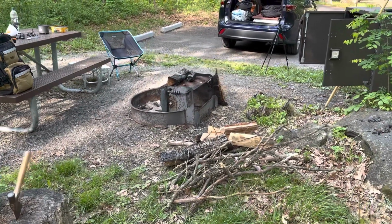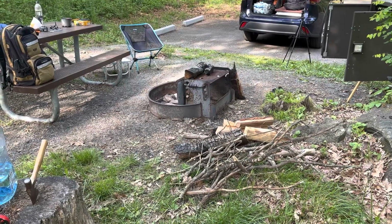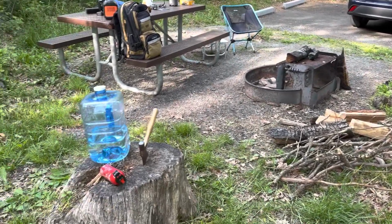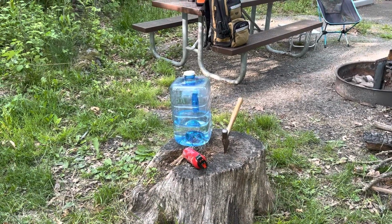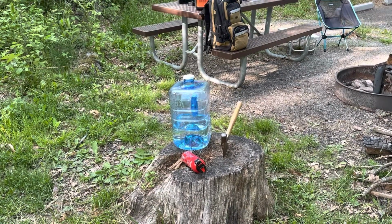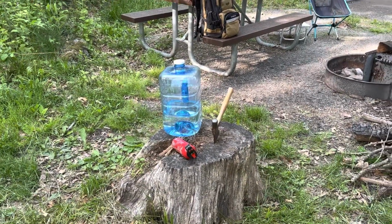I'll probably wait until just before it really is getting dark to get that going, because it'll probably only go a couple hours. I've got some water that I got out of the restroom wash area up there, just in case I need to douse the fire. I've got a fire extinguisher.